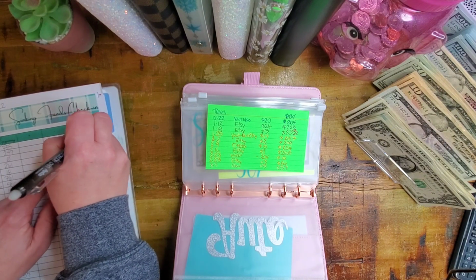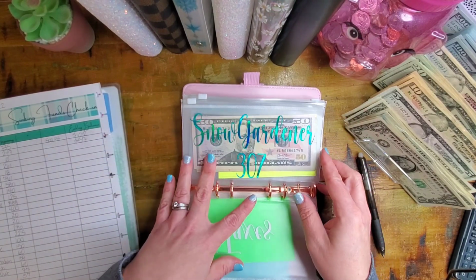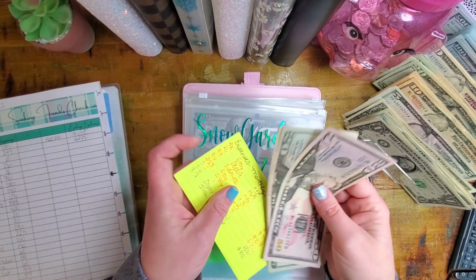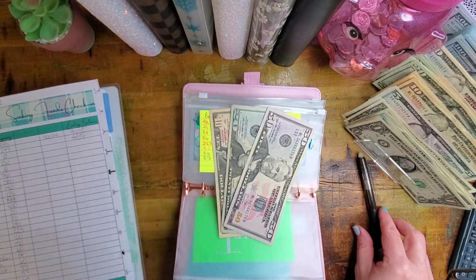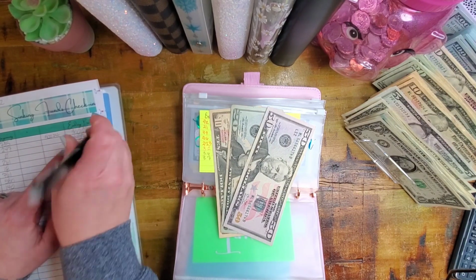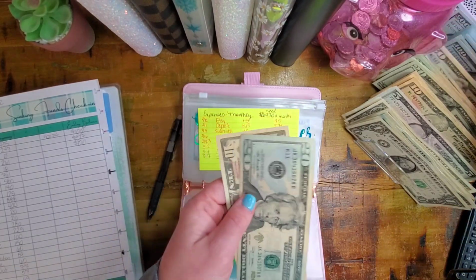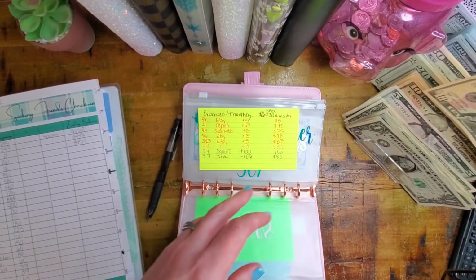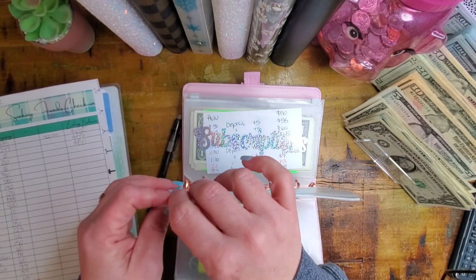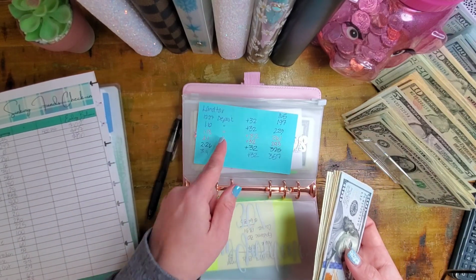My friend Crystal from the Crystal Method asked me about using placeholders. I told her I actually do use placeholders, but several of them have been used, so we need to go ahead and redo those. So Snow Gardener 307 expenses has $80 in it. So 50, 70, and 80. That one was super easy to count. Now, one thing I do is throughout the month, if I need change, I go in here and make change if I need to.